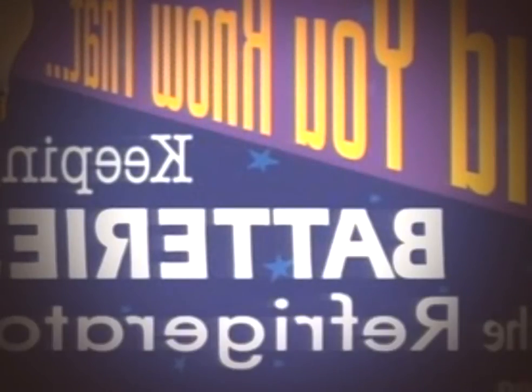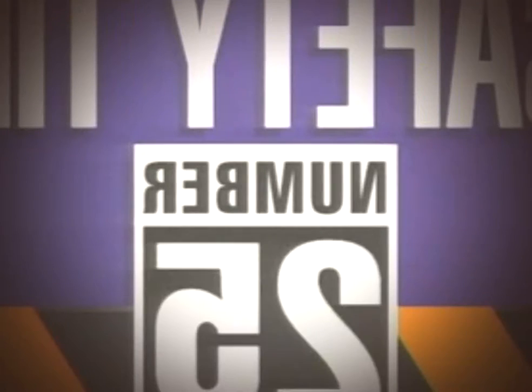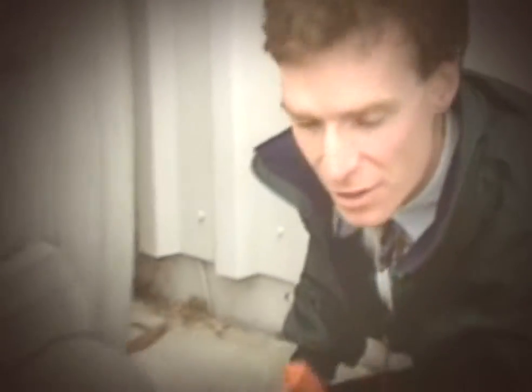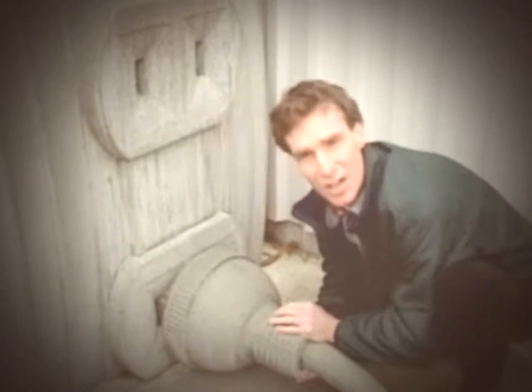Keeping batteries in the refrigerator makes them last longer. Your brain uses the same power as a 10-watt light bulb. Cold metal conducts electricity better than hot metal. Now you know! There's enough electricity coming out of the wall to stop your heart. So don't stick anything but a plug in a socket. Be careful. This is Godzilla's hairdryer, I think.